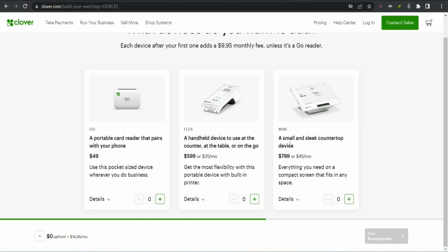This is another one, a small and sleek countertop device, which is most likely the famous one. You can see you can get it for almost $800, or you have to be paying $45 per month. Everything you need on a compact screen that fits any space. So this is actually more amazing. And each of these also has its own features, which of course you can definitely see from them.